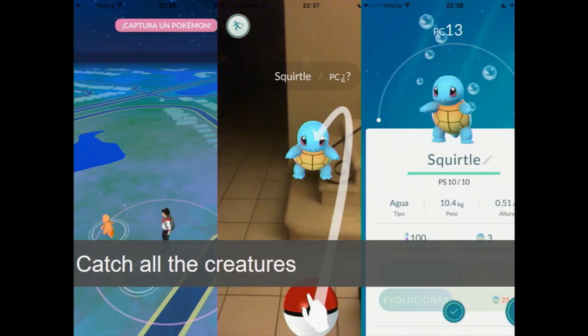Again, what is it if you haven't used it? We've got three mobile screenshots side by side there. It's not a single capture. It's a mobile app. It uses what's known as augmented reality. And the aim of the game is very simple. You catch all the creatures, all right? It's location-based, meaning specific creatures are situated in specific locations. And if you want to be good at the game, it pays to move around.